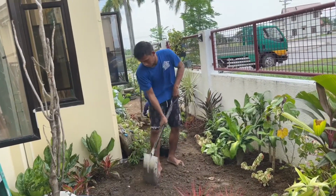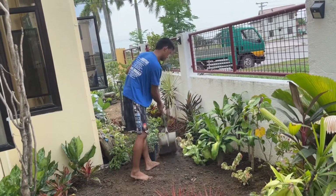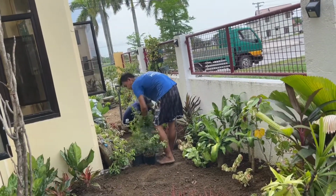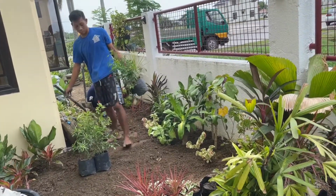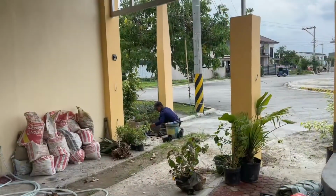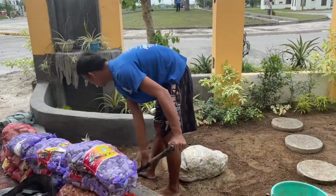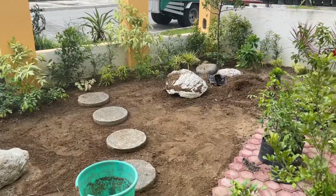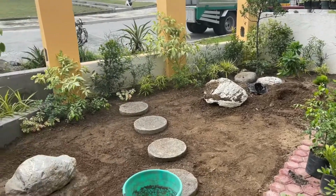Rick and Martin are really very capable, and they're very knowledgeable, and they do not need any directions or instructions from me, so it's really made my gardening or landscaping very easy because of their help. Martin is planting on the planter box, and Rick is continuing the leveling of the soil so that they can already plant in the grass, and this is how it is.